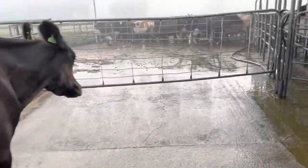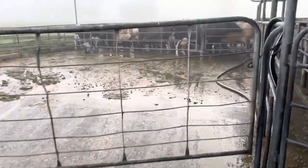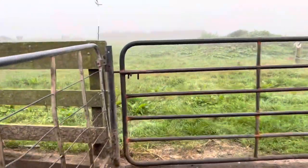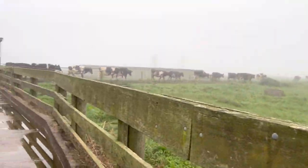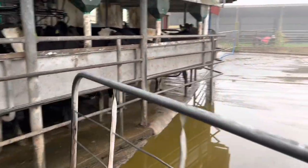No, she doesn't want to go back with the herd today. Too sore. Nice grass out there too. Nice and foggy. Come on, girl, you're gonna have to walk around.